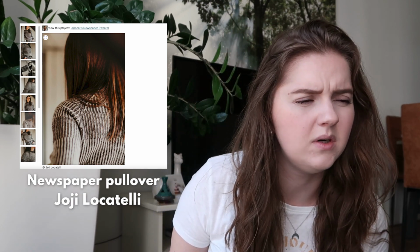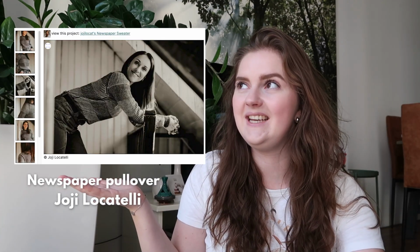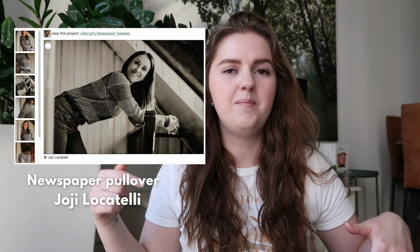So that's good to know. There are 9 sizes in this one. So that is good. Newspaper pullover. I think it is really cool. It's a bit different than what you would see normally as stripes. So I like the really big stripes too.